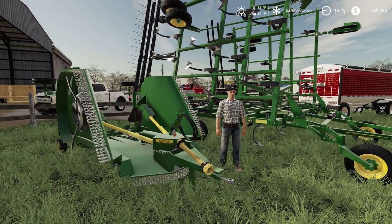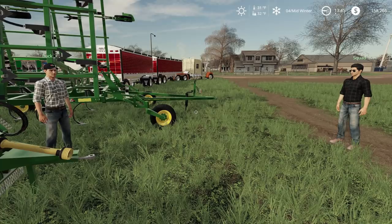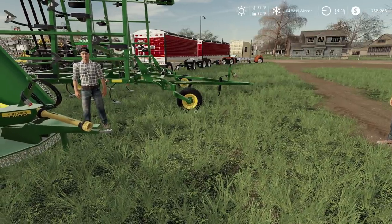We get 8,000 for this beautiful mower. Got Stevio at 8,000. Can we get 9,000? Any takers? 9. Going once, going twice. Sold to Stevio for $9,000.